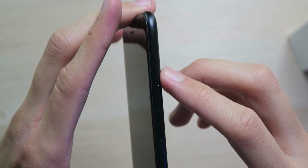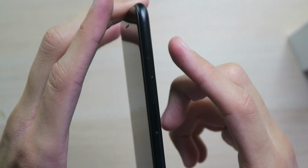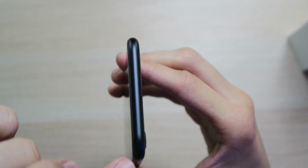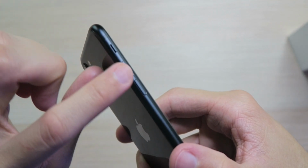Over on the right side, we have the side button, which doubles as a power button, Siri button, Apple Pay button, pretty much everything, along with the SIM card slot. Over on the top, we got absolutely nothing. Over on the left side, we have the mute switch, which I use way more than I ever thought I would, along with the volume rocker.